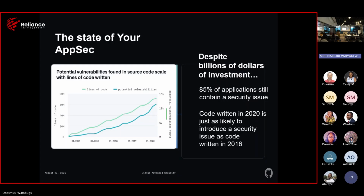highlighting a persistent problem in secure coding practices. So this emphasizes the need for a smarter developer-focused security solution, which is provided by GitLab Advanced Security.